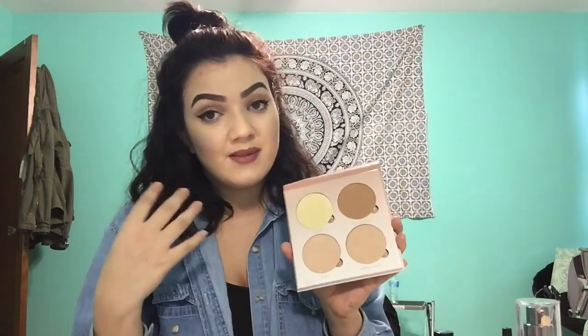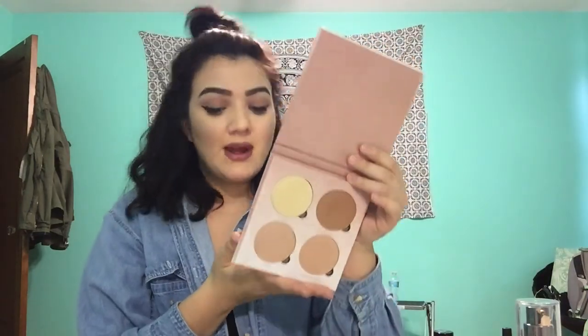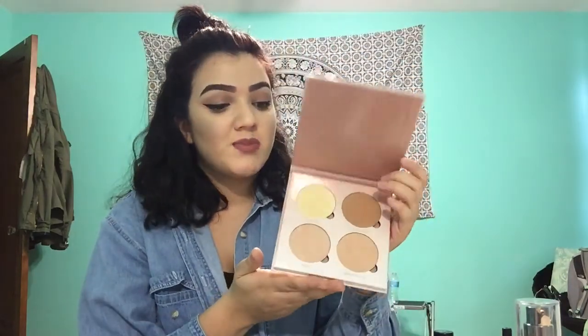I had to really pack it on. That's not a problem to me because I love packing these highlighters on. But yeah, I'll let you guys know if I ordered that. But yeah, this palette was $22 as well.